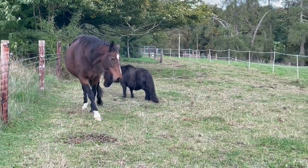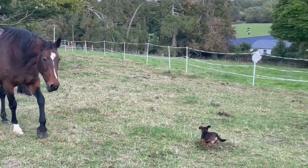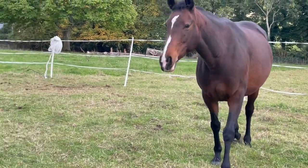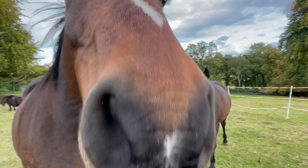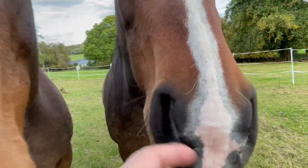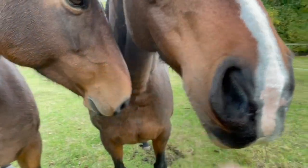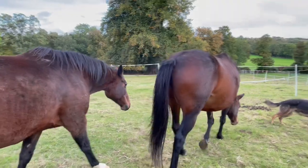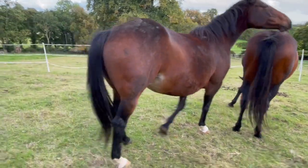So, a friend of mine has asked me to take photos of horses' tails for her. But it seems like horses' noses are the first thing I'm going to see. Hello, hello, you lovely noses. Then they'll turn around and there are some horses' tails.